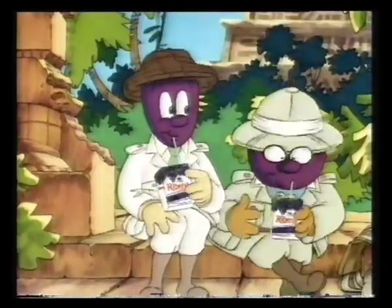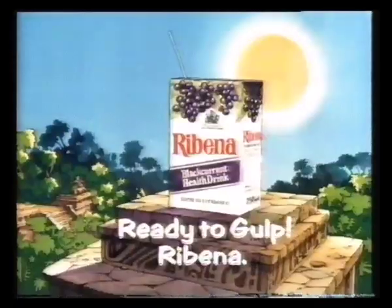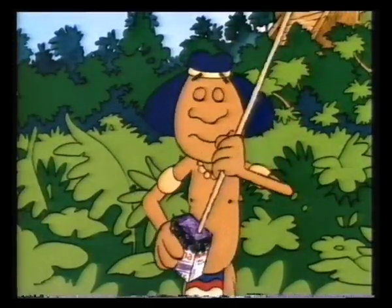When you're sitting in the jungle and things get hot, take a Ribena. Go, go, go, go. Ribena goodness is ready to go. Go, go.